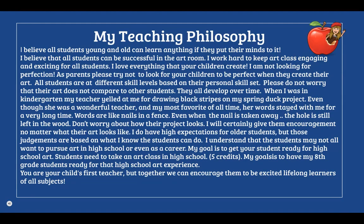As parents, please try not to look for your children to be too perfect when they create their art at home. All students are at different skill levels based on their personal skill set. Please do not worry that their art does not compare to other students. They all develop over time.